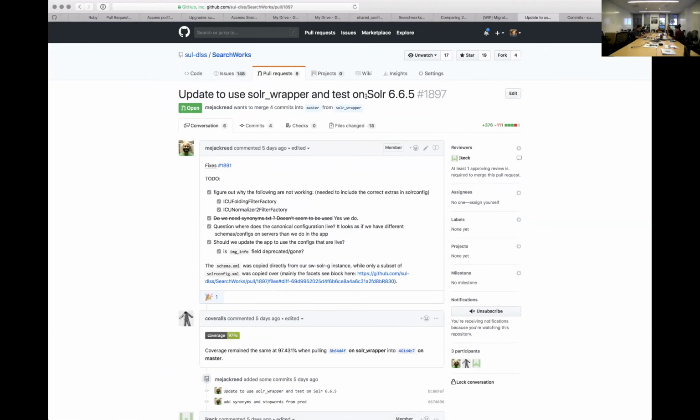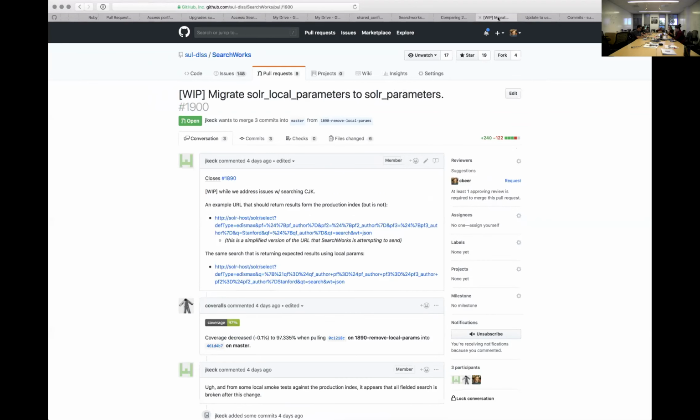In doing so, we ran into a couple of potential blockers. One of them was a change that has been made in Solr that deprecates one of the critical functionalities we're using for our fielded search and Chinese, Japanese, and Korean languages. This is the Solr local parameters feature.